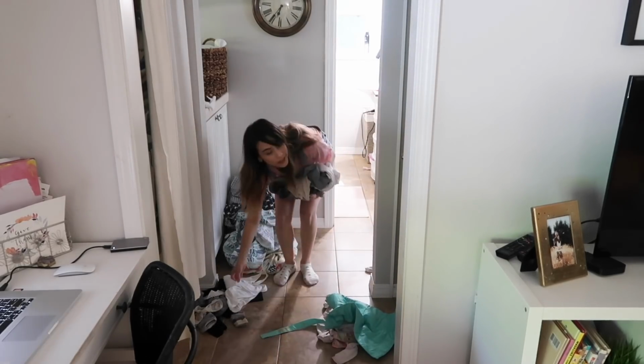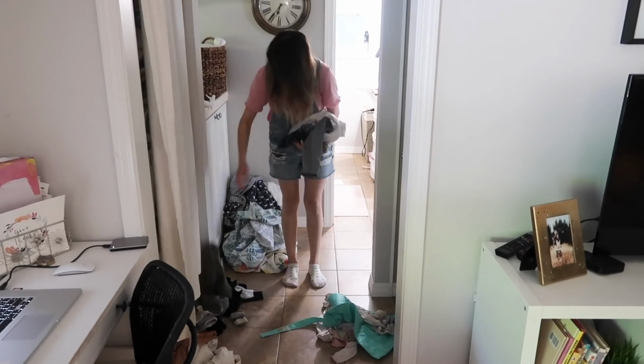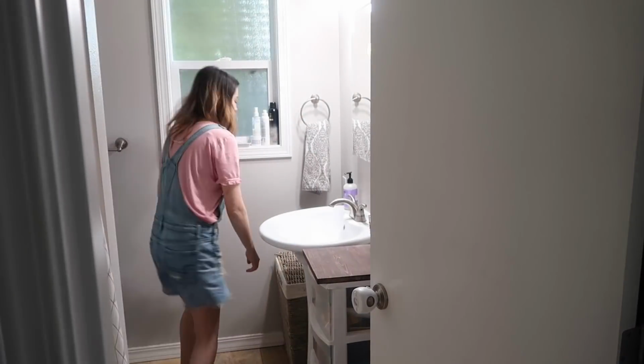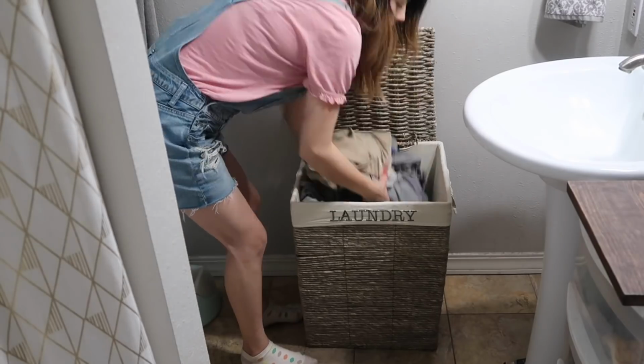Anything that is light, and as soon as I get enough for the load, I just wash it right then midweek, and then it really cuts down on my laundry routine on Monday, so I only have 3 loads and I can get through it all in one day. And then I just save it and fold it with the laundry on Monday.